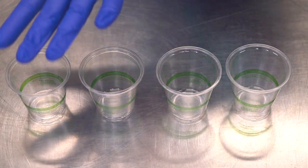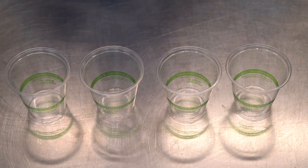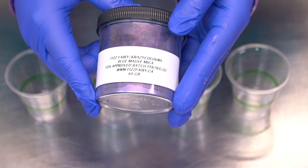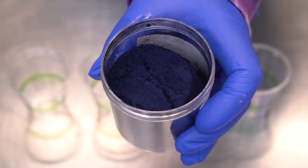The first thing we are doing today is measuring out some colors. Because I'm testing colors, I thought you guys might enjoy seeing me lay them out. This first one is from Fizz Fairy. It's one of their crazy colors, blue mauve mica. So kind of a blue toned purple. It's very pretty. Next up is midnight blue mica.